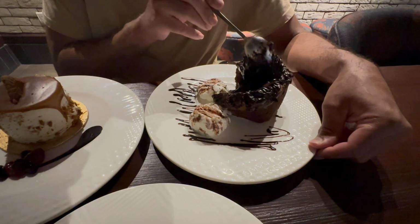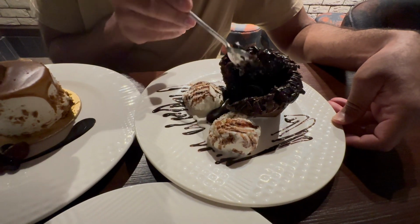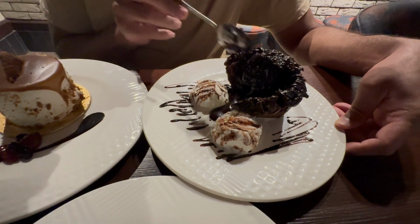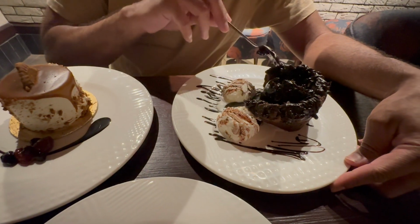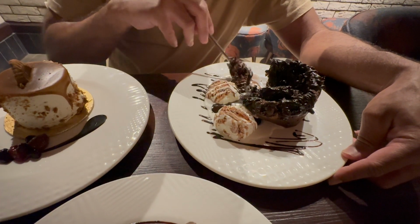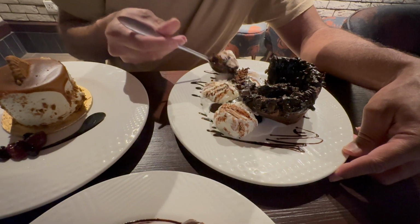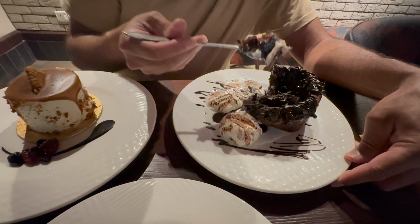Oh, look at that chocolate sauce inside of it. It came like oozing out. It looks delicious. Let's get some cake. Let's get some of that chocolate sauce inside of it, and let's take a good, nice, chocolatey bite.